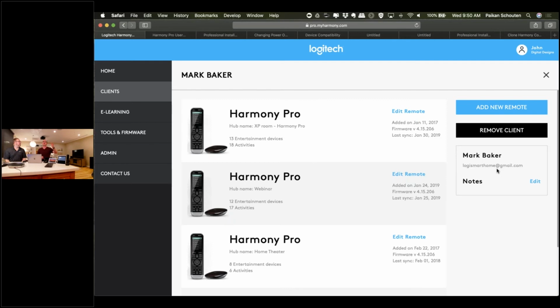You don't need to be on the location. Once you've programmed this remote, if I click edit remote, you can make changes to the account from your office, and especially on the actual tablet, it's very easy because as you're making the changes, it already instantly starts pushing the changes to the hub. So it will reflect instantly on the client's remote as well.